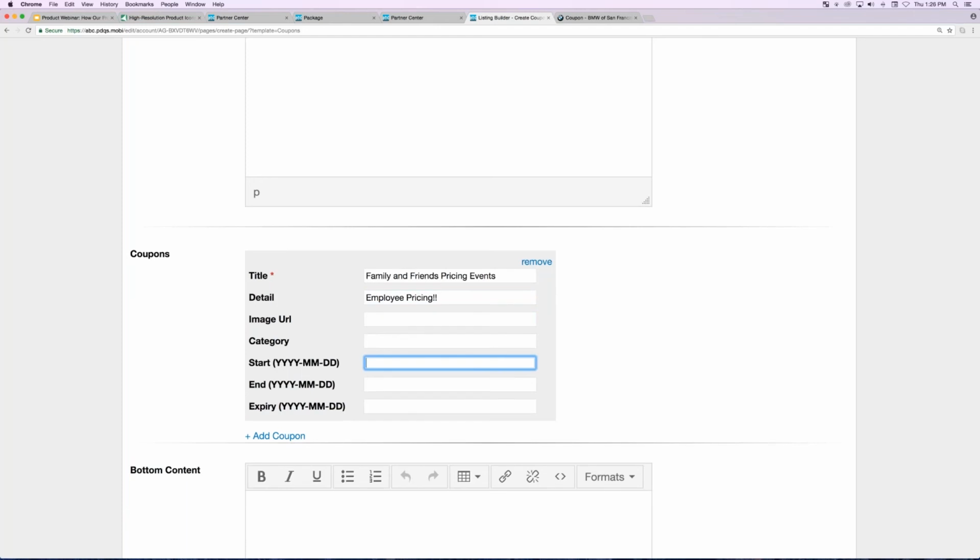Start date, what's the date today? 2017, July 20th. And we'll do it to the end of August 31st, 31 days in August, right? And we'll make sure that that expires a little bit sooner too, or maybe it expires at the end of the year. So you have until the end of the year to use this coupon. So perfect.